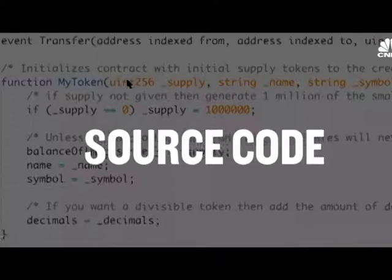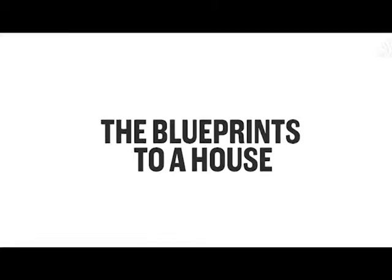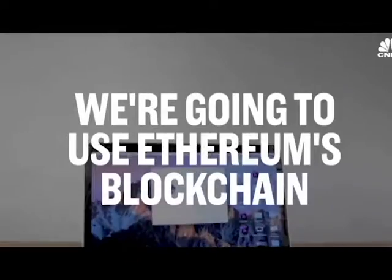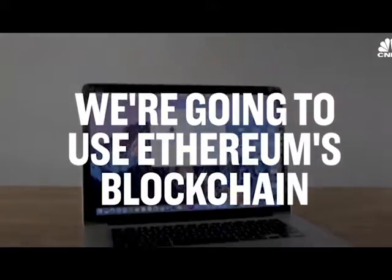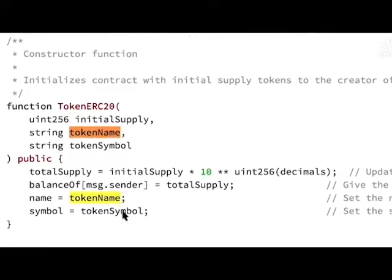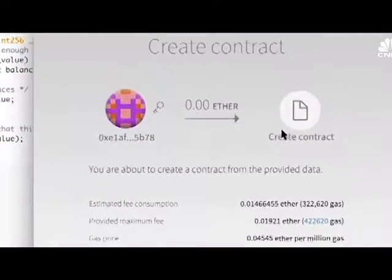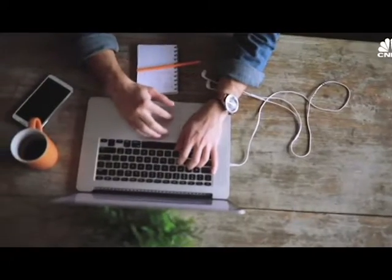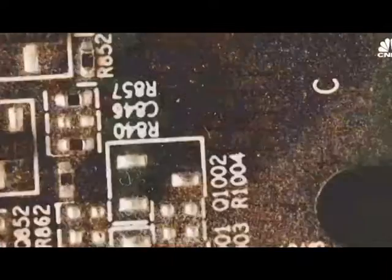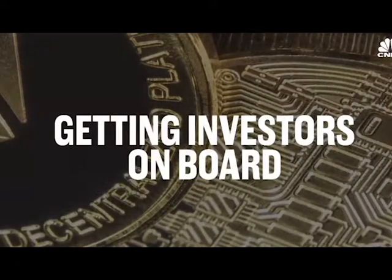Now it's time to start building. It all begins with the source code. Think of the source code like the blueprints to a house. We're going to use Ethereum's blockchain. From here, you can edit the coin's name. You can even change the rate at which coins are issued. And creating a coin isn't something you can do from a coffee shop. There are a lot of steps in between, including getting some investors on board.